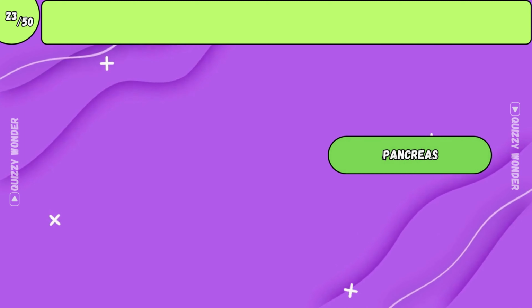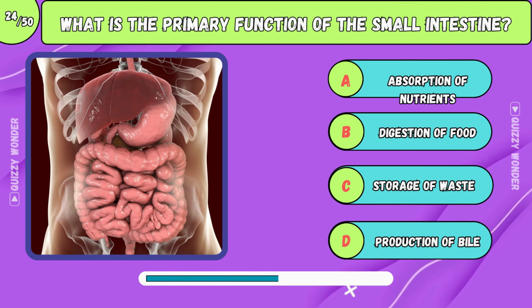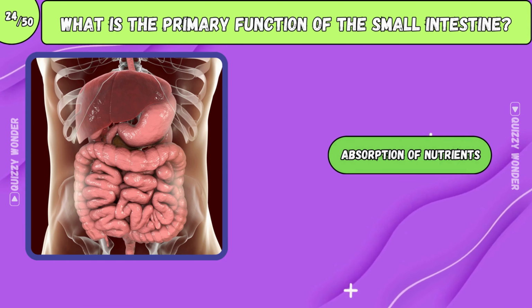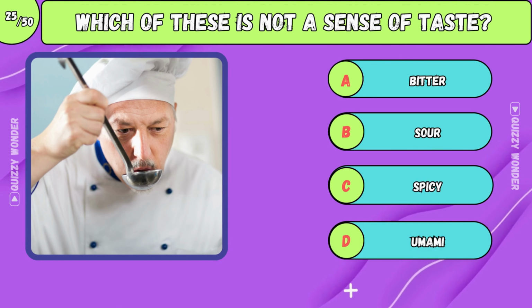It is the pancreas. What is the primary function of the small intestine? Is it absorption of nutrients, digestion of food, storage of waste, or production of bile? It's absorption of nutrients. Which of these is not a sense of taste? Is it bitter, sour, spicy, or umami?